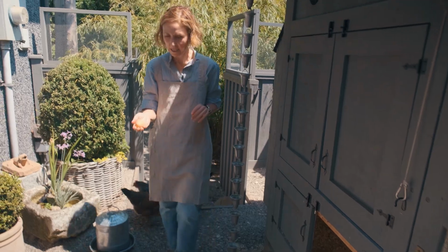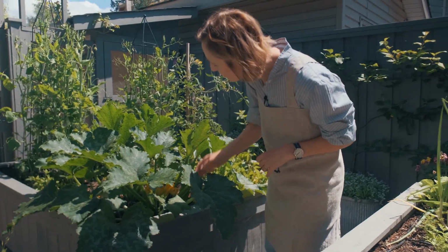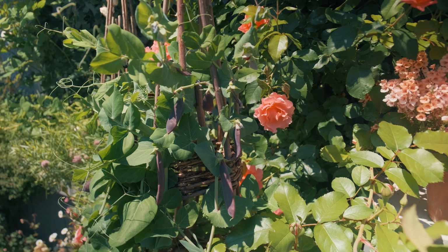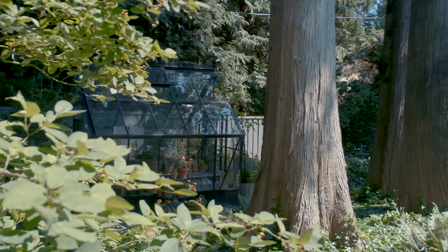Got an egg from Koki. Koki's a good girl. Got cucumber coming up. This is broccoli. We've got zucchinis under here. With all the things that I grow from seed this year, these are definitely the thing that I'm most proud of, and that is they're like an English shelling pea. They're so pretty.